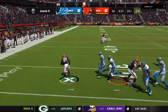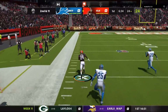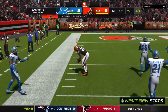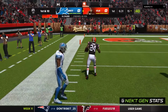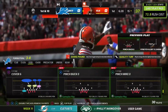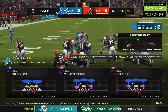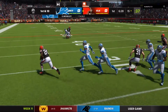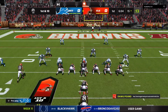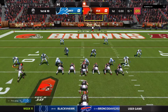Mayfield hands it off to Chubb. Room here to run. And he'll be taken down all the way inside Detroit's 20. 60 yards rushing for him as he's got the afternoon off to a great start. And Nick Chubb, about as dynamic a runner as the NFL has to offer. He put his talents on full display there. That was some kind of run. A real field flipper there as all of a sudden they've got a first down in the red zone.